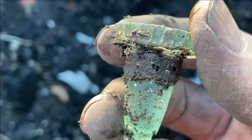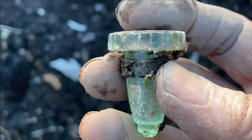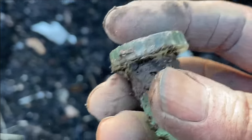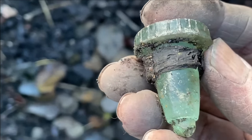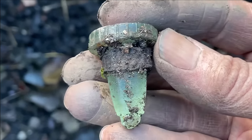Glass stopper has still got a bit of its old seal. Like lead, a seal around it. It was so healthy in those days. Nice bit of lead in your sauce.